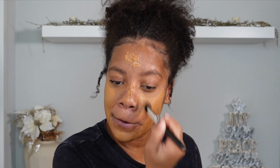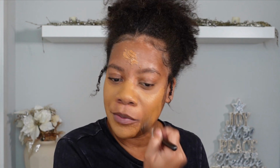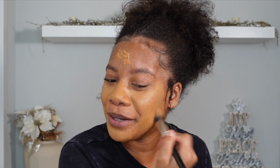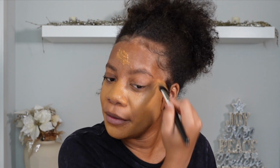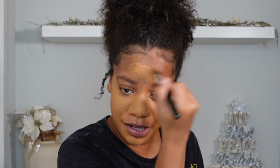Oh no. Okay, so on this side, it's a little bit more moussey feeling, so it doesn't feel like it's just wiping away. This side is a little more watery. I don't know why, but it's just not giving the coverage and fullness this side is giving, which is odd because these are the same things. But we're just gonna go ahead and blend this out.